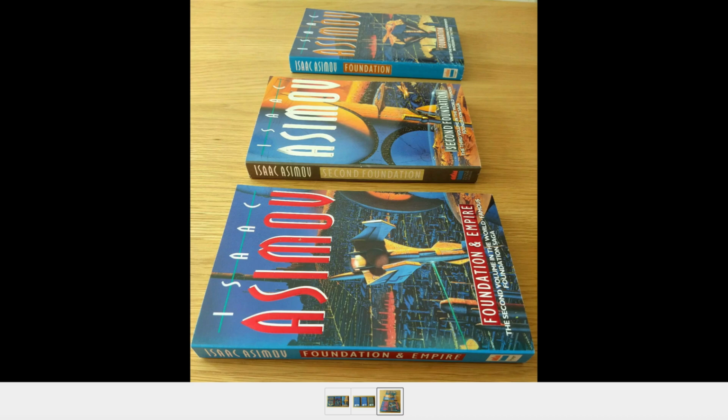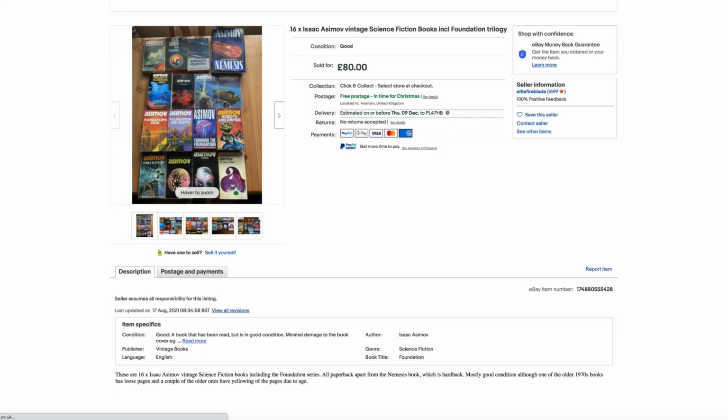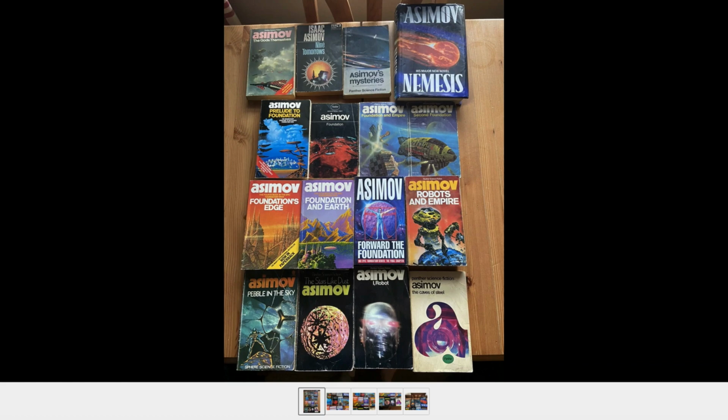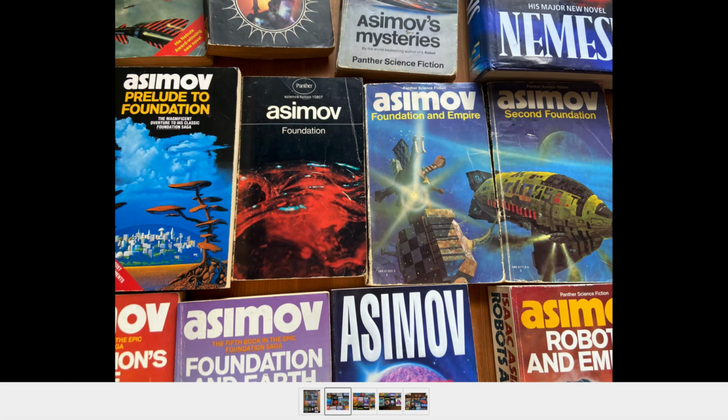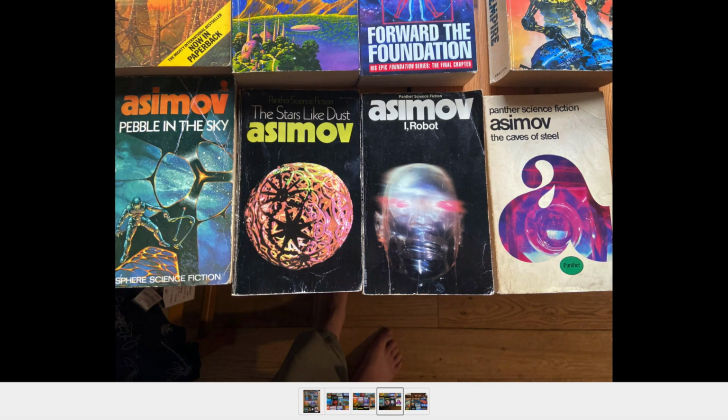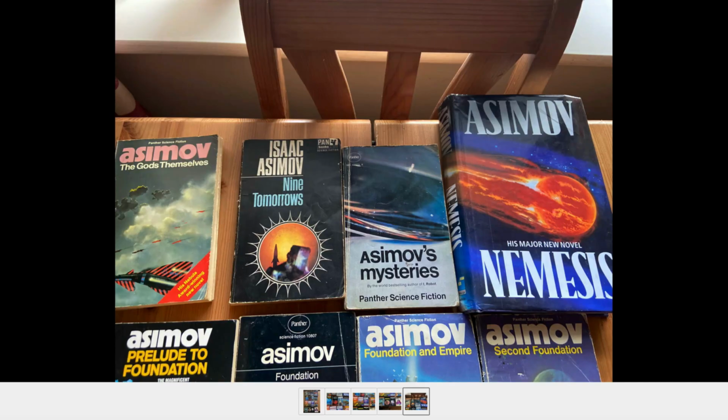So, yeah, I suppose 25 to 30 years old. But they're not first editions or anything. But they are nice editions. And I remember having them in bulk. Another nice job lot. 16 Asimovs here for £80. So certainly he's very accessible. You don't have to spend a fortune to read these classic bits of science fiction. And I do recommend that series. It's very good.